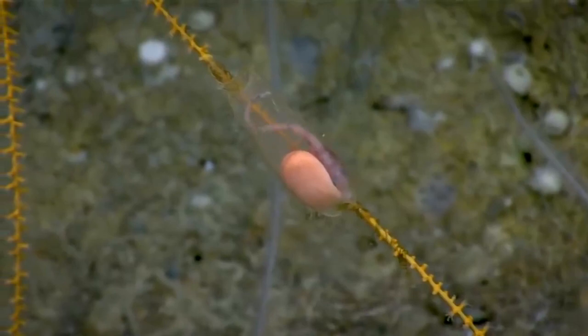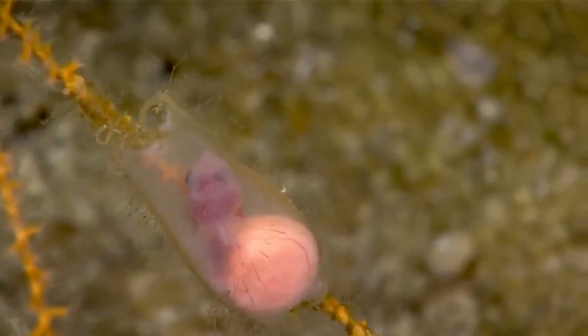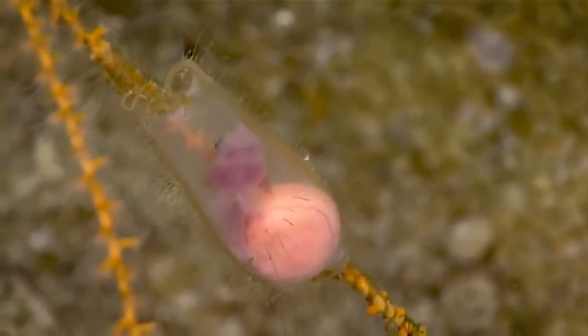Here's what a baby shark looks like while it grows in an egg sac. This is extremely rare to actually see one of these egg cases with the shark inside.